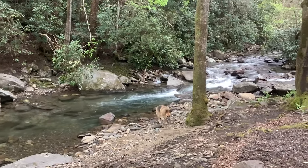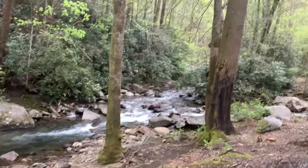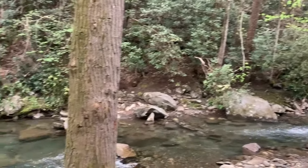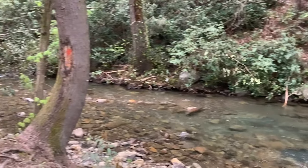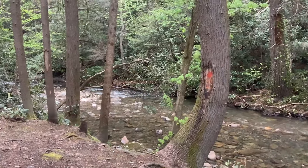Good morning, everyone. Looks like a beautiful day. I'm very curious to see if we were able to catch anything on the game camera.